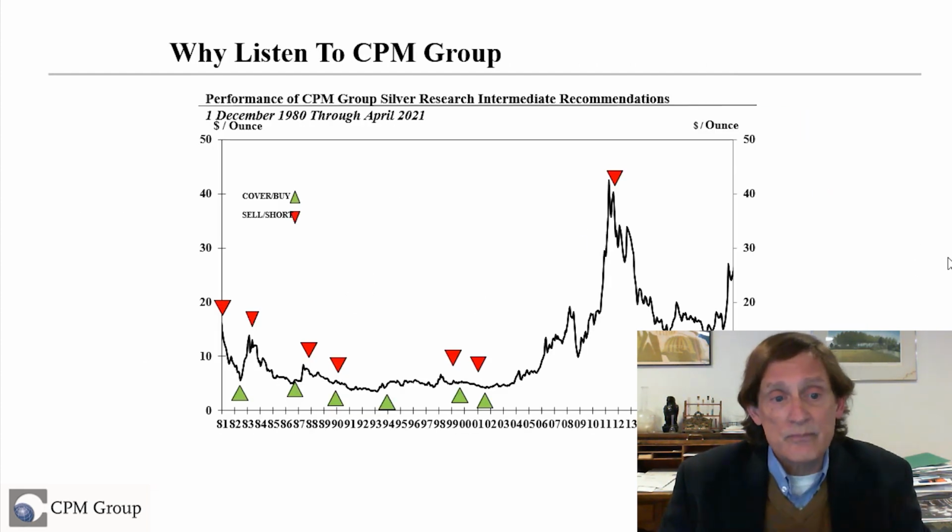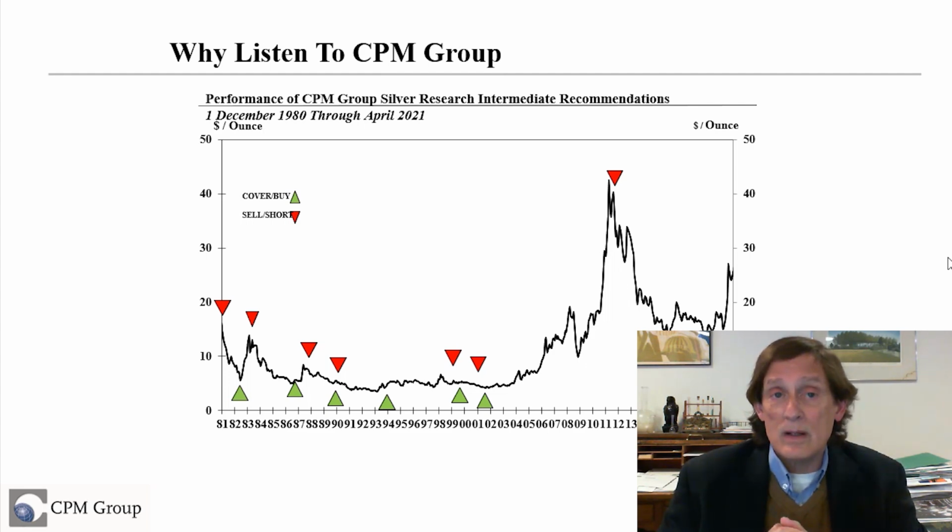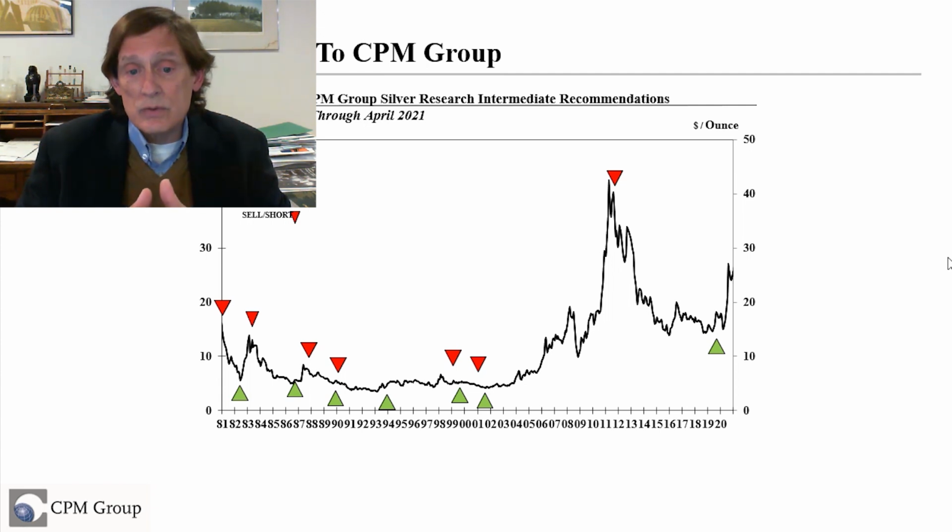Similarly with silver, December 1980, we said sell. From December 1980 into about 2005, we were going back and forth. Most of the time we were telling people don't be long. 2002 or so, we said buy gold or silver. We were a few years ahead of time. The price did start rising slowly, but then it took off after 2005, 2006.